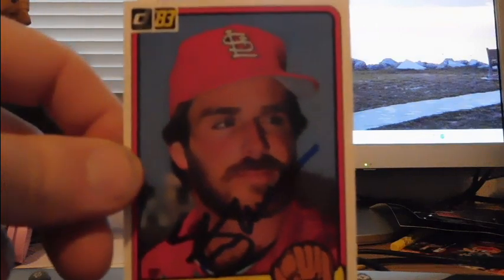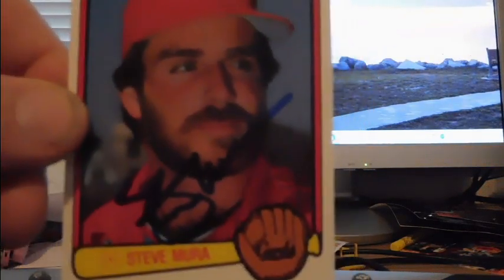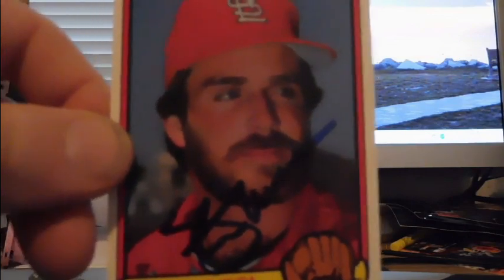And then the last one here is '83 Donruss, Steve Mura on the St. Louis Cardinals. So we got Padres, Cardinals, Beavers and A's. So there we go. So a very quick mail day. That's what I have. Not much else has been coming in.